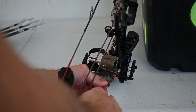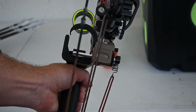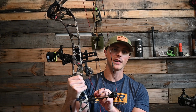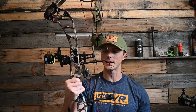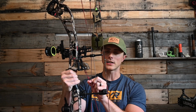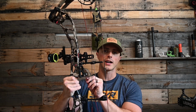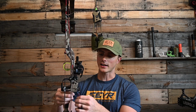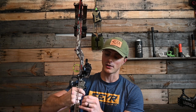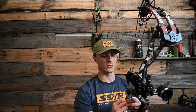That allows me to add or remove tension on here with just my hand. I don't need any tools. So if I need to paper tune this thing or I want to check where everything's lined up, for whatever reason I need to lift my rest cord, I can do that without any tools. And when it comes time to set this thing back up to shoot, I can just pull down on it and move my knot down. It's kind of an awkward thing, but it is convenient and I don't have to use tools.